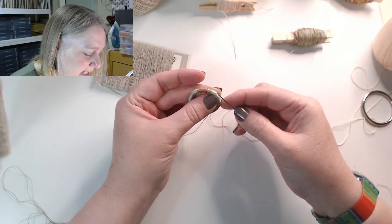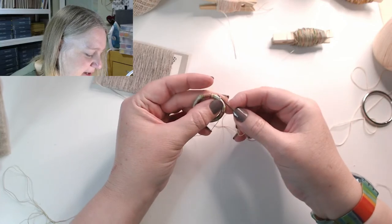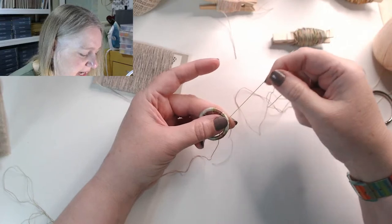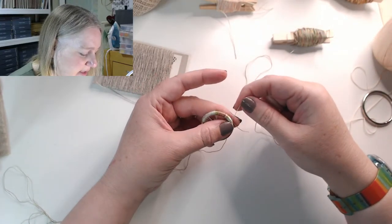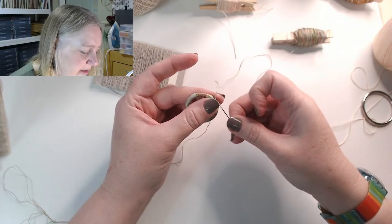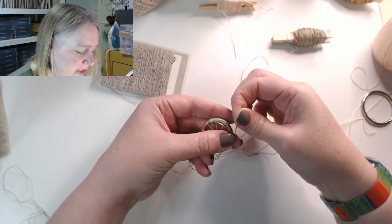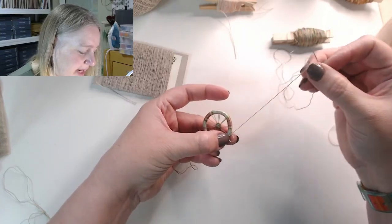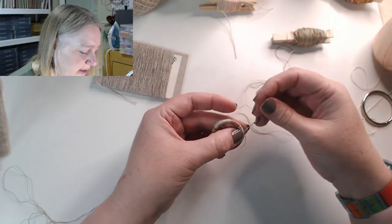So what I'm going to do is find where my spoke is, and I'm just going to slide my needle underneath my spoke like that. And I'm just going to make a series of loose stitches. So I'm going to leave a tail there, and I've just taken my needle over that spoke. I've caught in a couple of my blanket stitches there at the end, just at the edge of my wheel. So I've just made a little loop over that stitch.